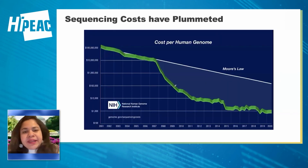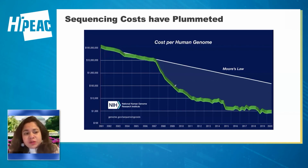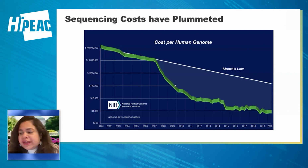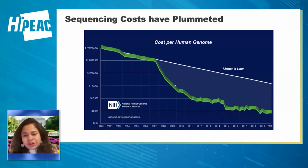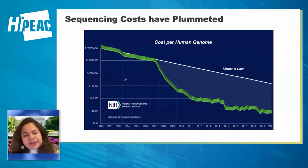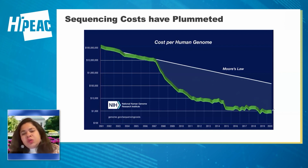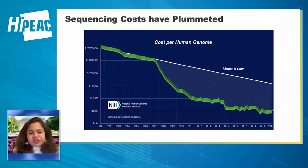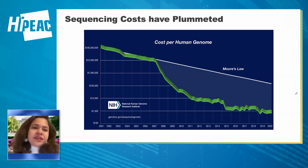At the same time, as the number of genomes sequenced has been growing, the cost of sequencing has been going down. As I mentioned before, the first genome ever sequenced, the whole one, was $300 million, or even higher to put it together. But that was around 2001 or so. And now we can do a sequence for almost $1,000 or even cheaper, depending on the resolution and what you want to accomplish. So we see a dramatic fall in the sequencing cost.